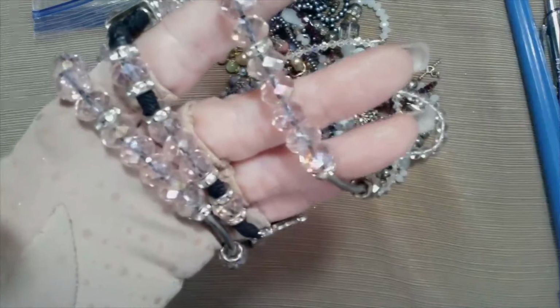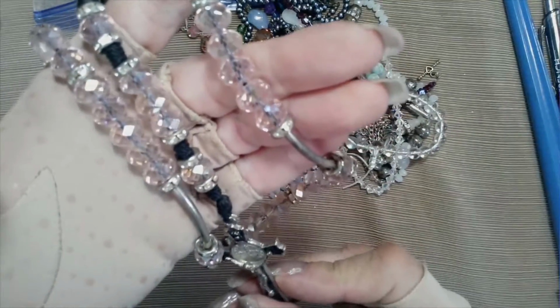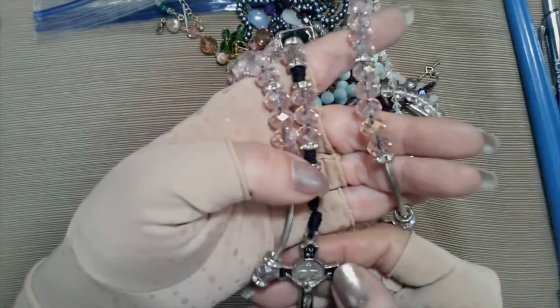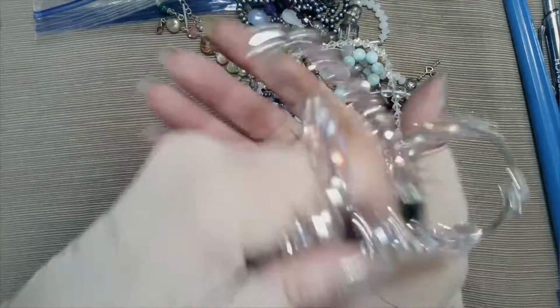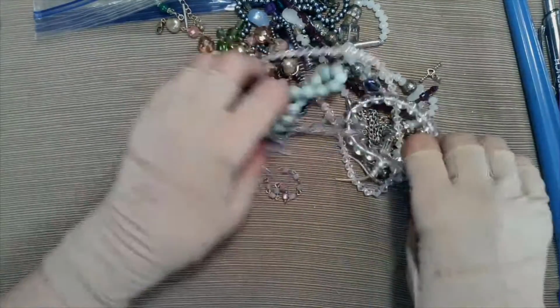Stick. Nope, this part doesn't stick. The cross does, but I had an idea it would. I can't read right off the bat. That's black enamel. That is a beautiful, beautiful rosary, behind the Christ's head.